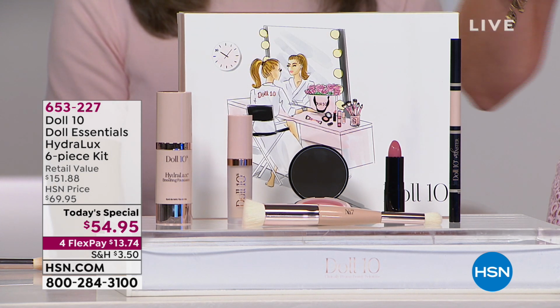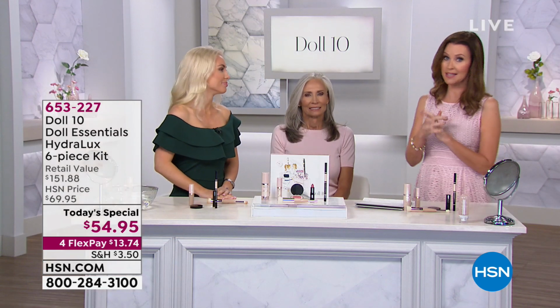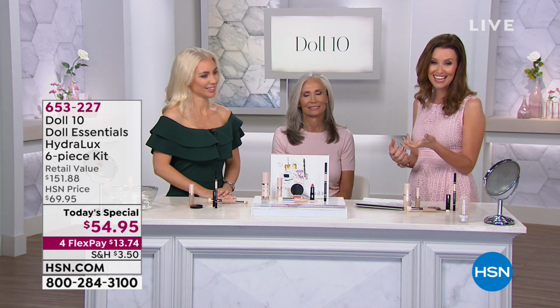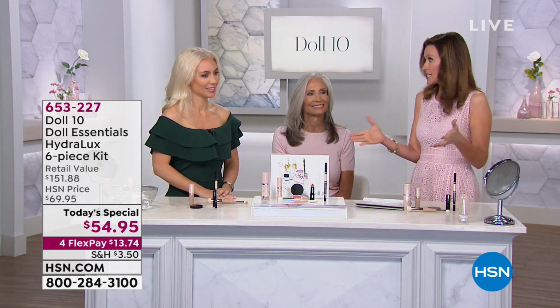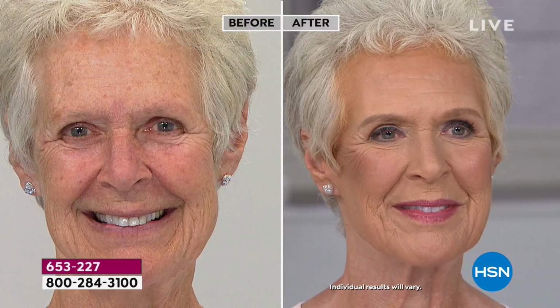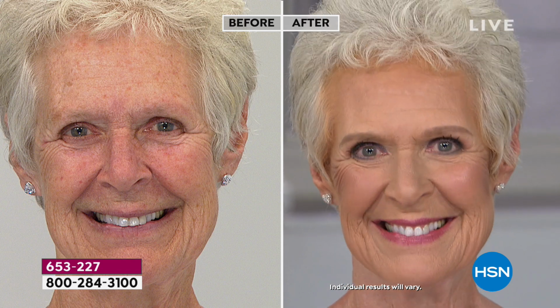This is absolutely incredible. If you've got creepiness, creasiness, everything, that's why it's the number one bestseller. But we've got to see it in action, because this kit really is the perfect essentials. If you are not loving the skin that's looking back at you in the mirror, if you've tried foundation before and you've just been unhappy, I want you to see Diana. Look at how absolutely stunning she looks.